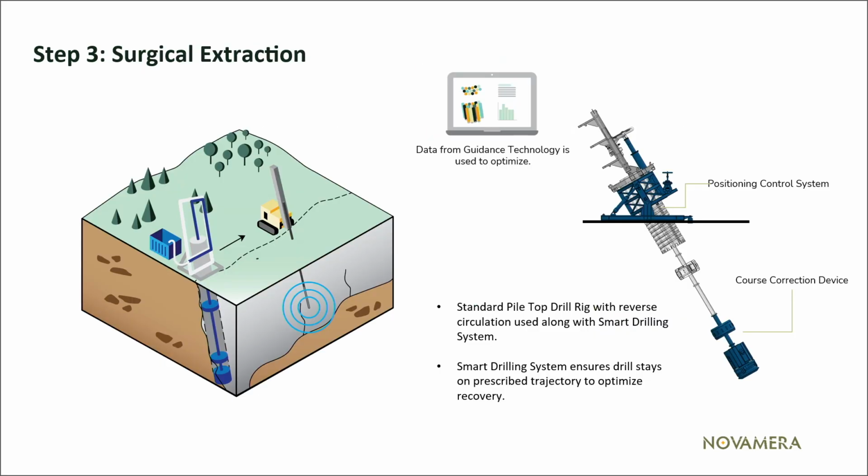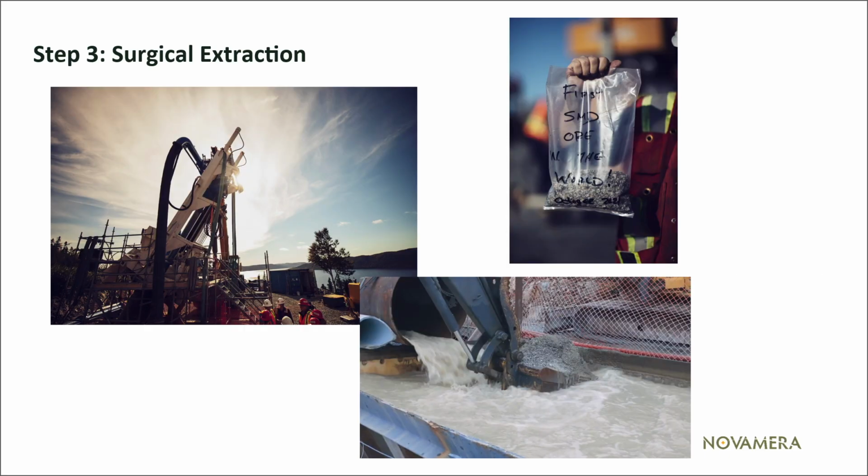So this is step 3, the extraction. Again, there are a couple of images, but it uses a process of reverse circulation, guided by the mapping and the software for trajectory planning. These are some of the images when the material comes up from surface. It's a very simple solid-solution separation.